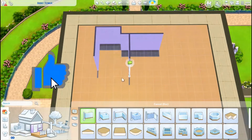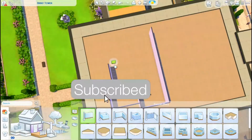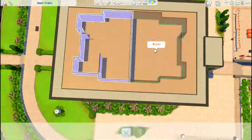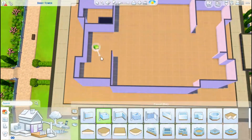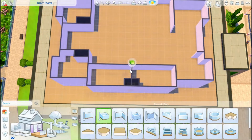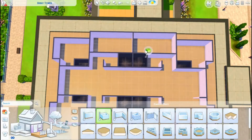So today we're actually going to be building a whole dorm building in The Sims 4 Discover University. We're building this in Britechester, in the Foxbury campus. Even though the world is called Britechester, this is actually going to be in the Foxbury campus area. It's going to be for the University of Foxbury, or I guess its proper name is Foxbury Institute.